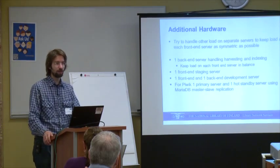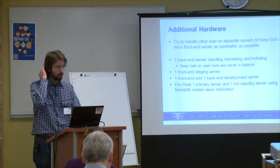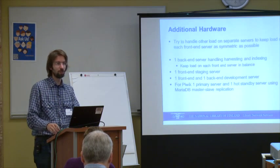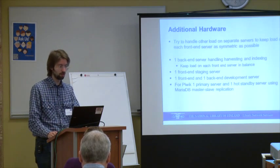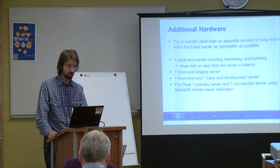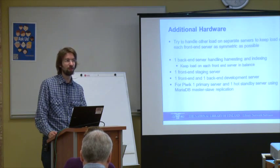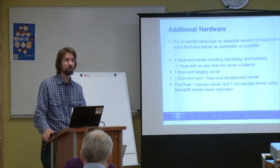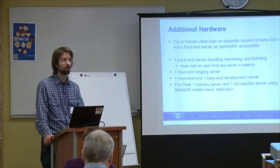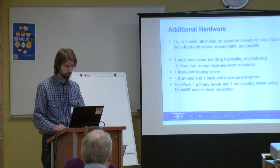Then we have the one backend server for harvesting and indexing as I mentioned, and in addition to that, we have some staging servers and development servers, and Piwik runs on its own server. So this means that we have a monthly downtime of about 2 minutes or so, but we can live with that for the Piwik service.